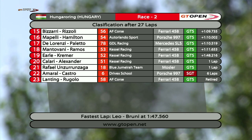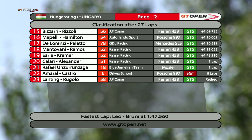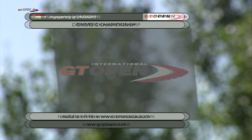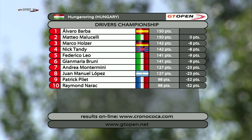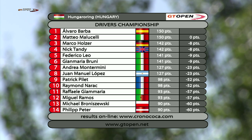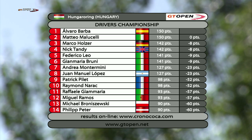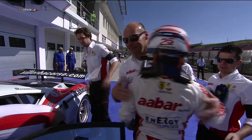Again, a race with very, very few casualties. Fastest lap, perhaps unsurprisingly, going the way of Jimmy Bruni, which he did five laps from the chequered flag. So in terms of the Drivers' Championship, it is Barber and Malicelli who move into the lead by 8 points from Marco Holzer and Nick Tandy. Then Leo and Bruni just a point back, with Montermini and Lopez driving themselves into contention. They're only 23 points adrift of the lead.